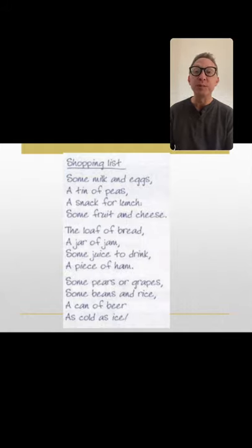Then we have some juice to drink. Some juice to drink. And we'll focus on the "to drink." Some juice to drink. And then a piece of ham. A piece of ham.